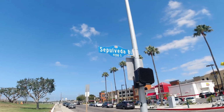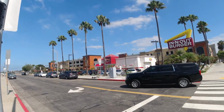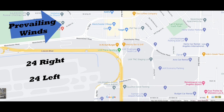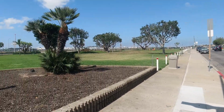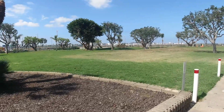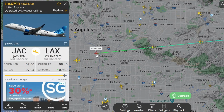The site is on Sepulveda Boulevard by Lincoln Boulevard, right at the end of the 24 right runway at LAX. As the wind comes inland from the sea most days during the summer months, you'd be pretty unlucky to visit to find planes landing from the opposite direction. Winter has more variable winds, so it's best to check a site like Flight Radar 24 before visiting at any time of the year to avoid disappointment. And having that app installed before you visit allows you to see what is approaching and where they are approaching from, which I think adds to the excitement.